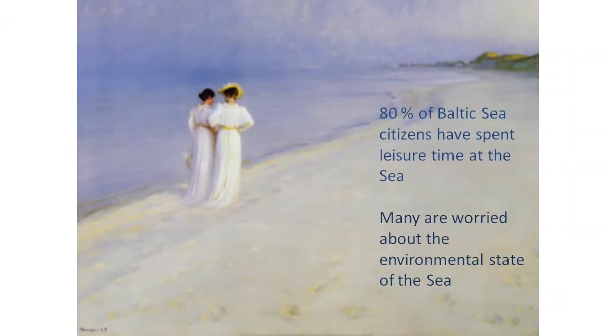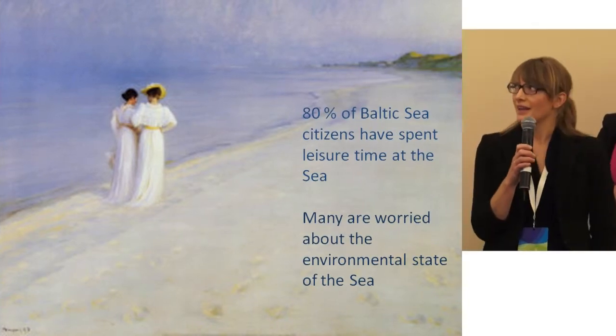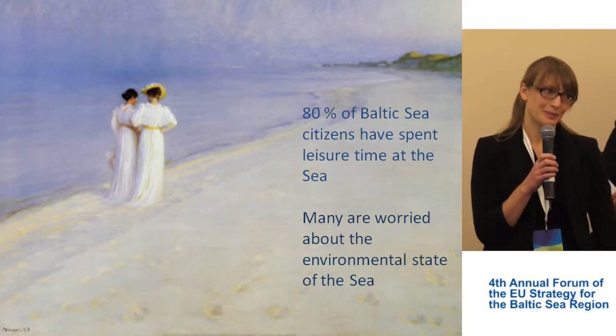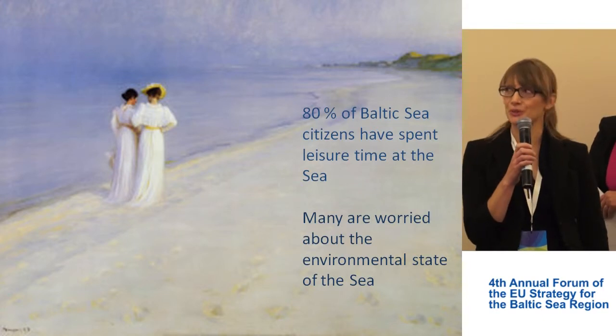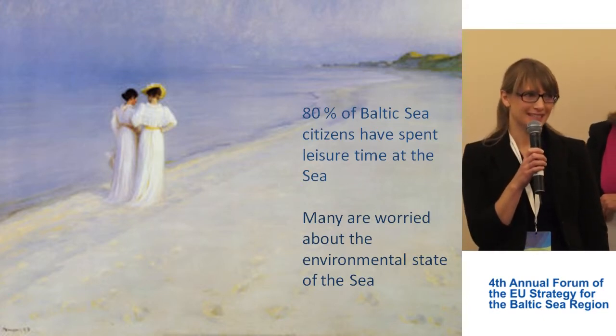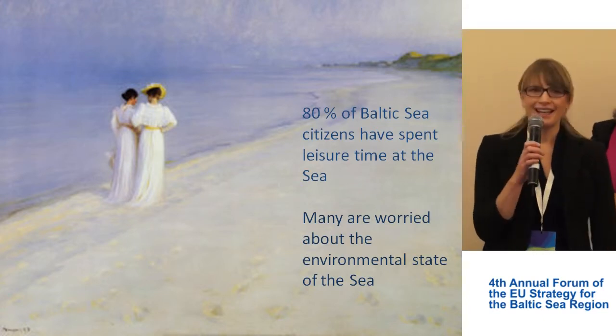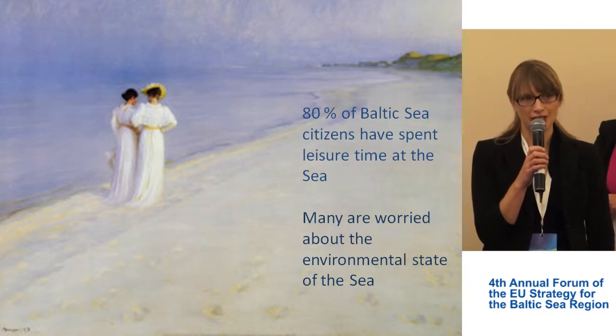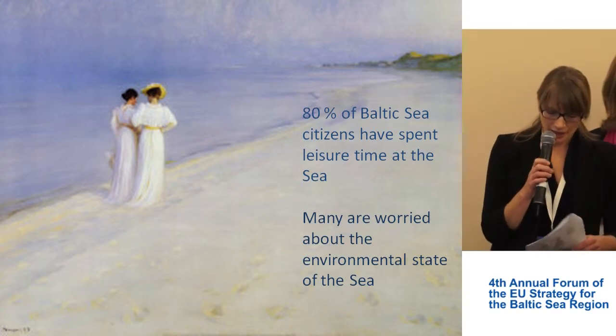And I will only give a snapshot of some of the main results, but it's a very interesting study. One of the main findings is that about 80% of the people living around the Baltic Sea have spent leisure time at the sea. And what people most like to do when spending time at the sea is being at the beach. But other common activities are also swimming, fishing, and going on boat excursions and cruises.